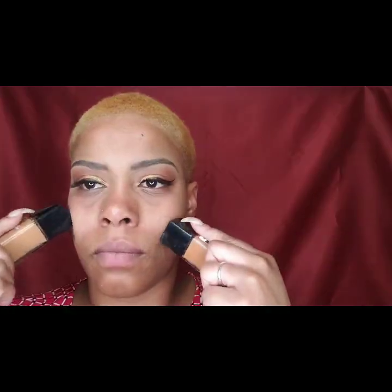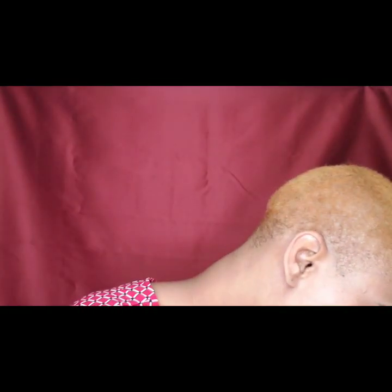So now I'm going to go in with my Fit Me foundation in the number 330 and 338. I just like to mix them together because my skin tone is definitely different in certain parts of my face. And I'm going to prime my skin today with my e.l.f. primer.